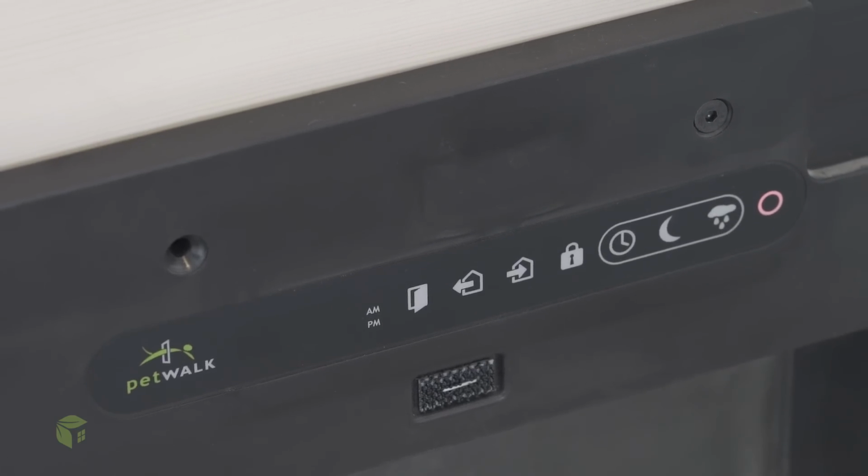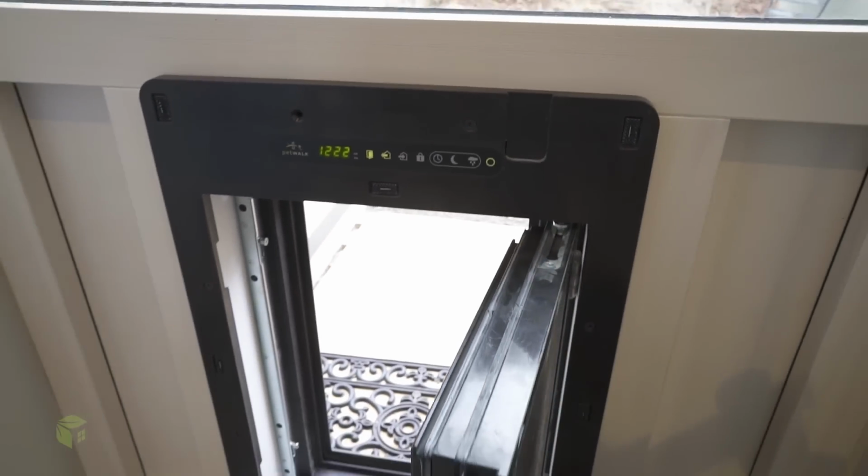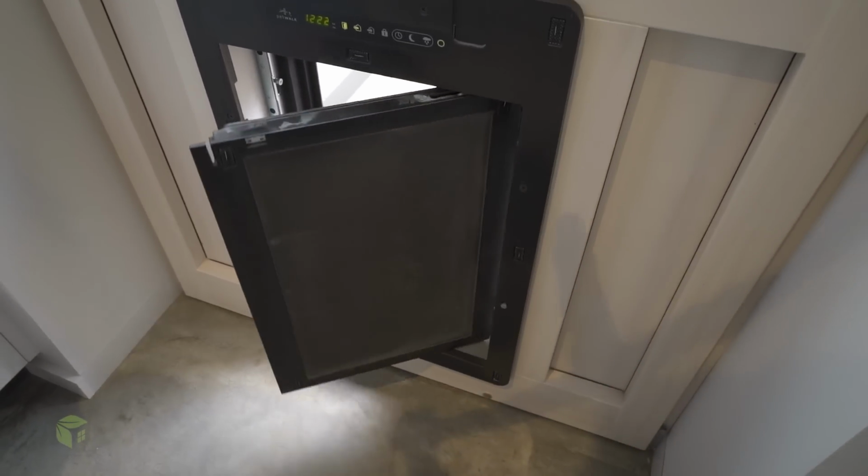I reckon I could fit through that. You could, but you need to be able to open the lock. Maybe you can put that collar around my neck so that it'll open for me.